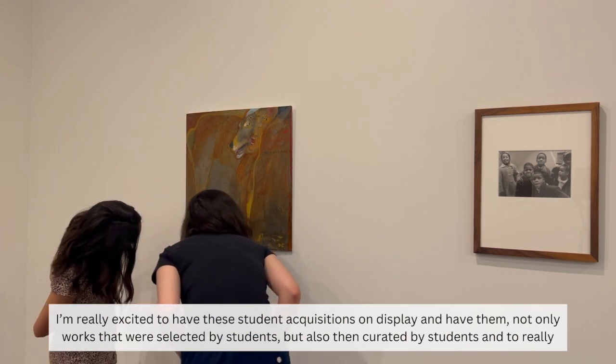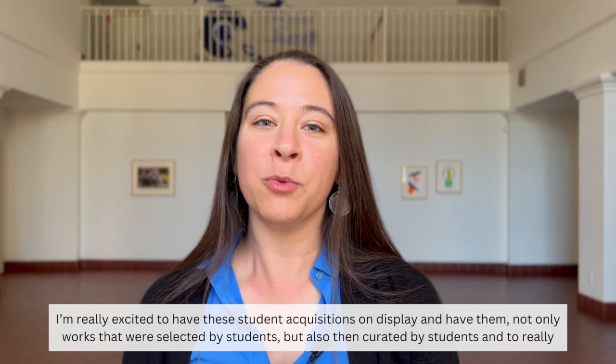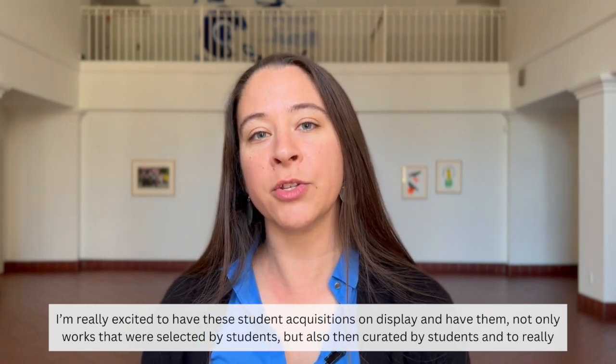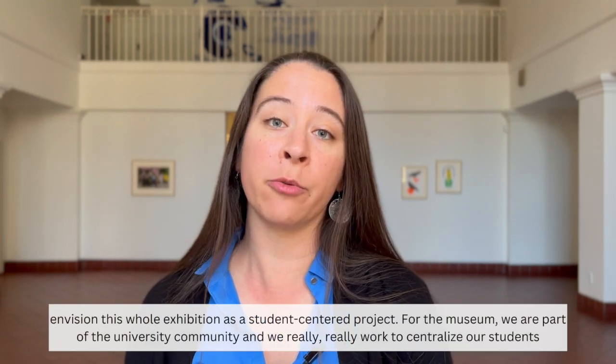I'm really excited to have these student acquisitions on display and have them not only works that were selected by students, but also then curated by students, and to really envision this whole exhibition as a student-centered project.